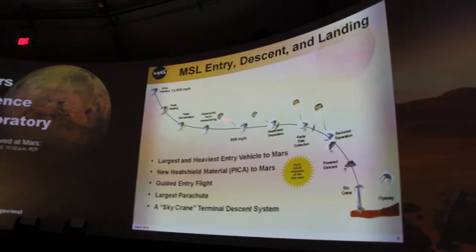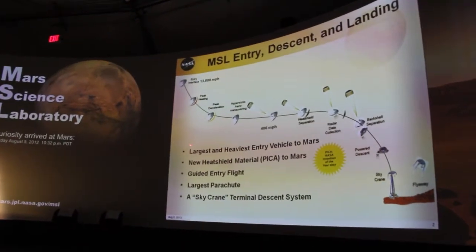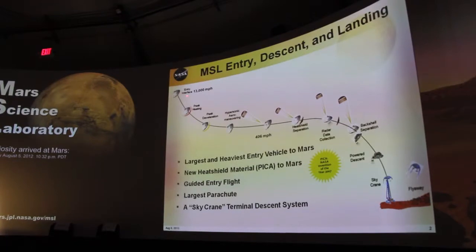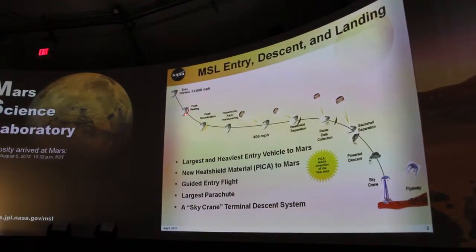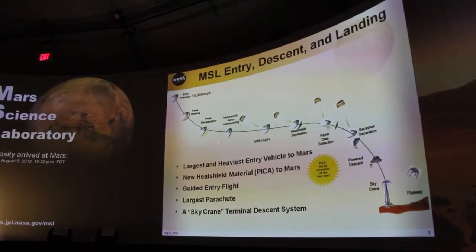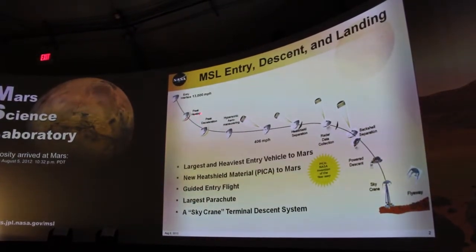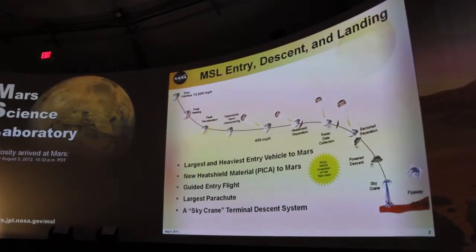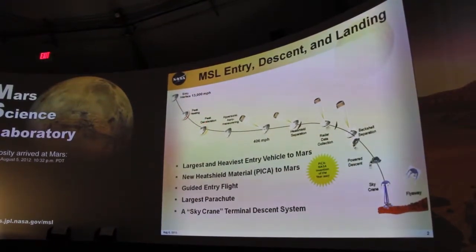What makes this mission more challenging is this is the largest entry vehicle we have ever flown. A car can fit inside this. It looks small from up there, but a car can fit inside this. But it's also the heaviest entry vehicle. When it entered, it weighed about 3,200 kilograms, which is about 3-ish tons.